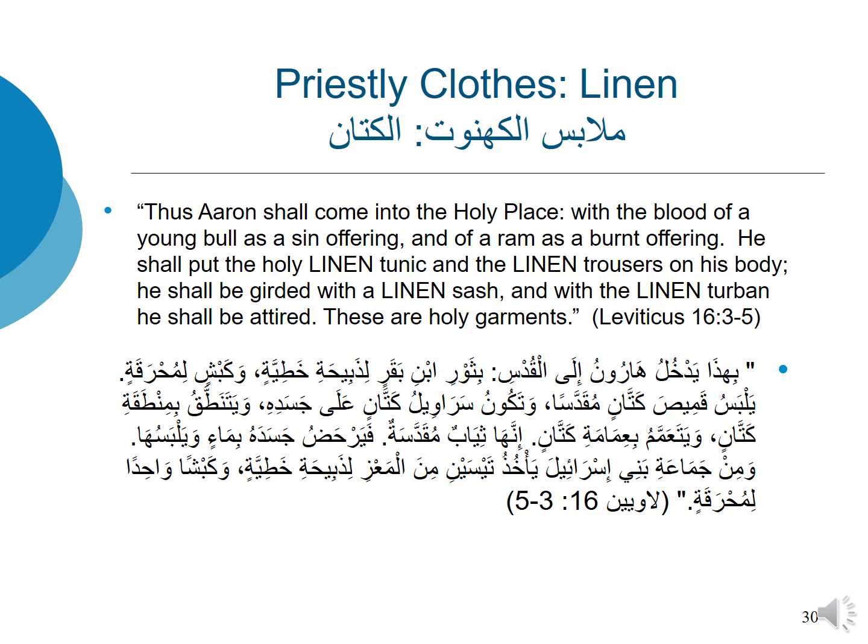The first article of clothing described for the priest to wear is linen. Listen to this description from Leviticus chapter 16 verses 3 to 5. Thus Aaron shall come into the holy place with the blood of a young bull as a sin offering, and of a ram as a burnt offering. He shall put the holy linen tunic and the linen trousers on his body.